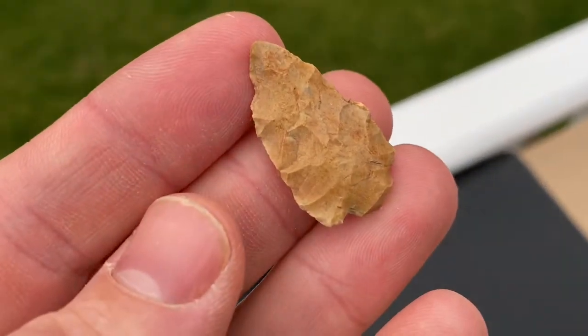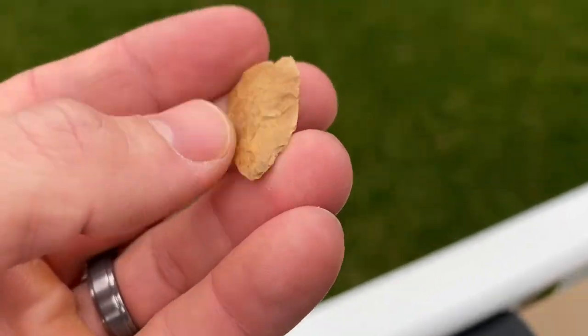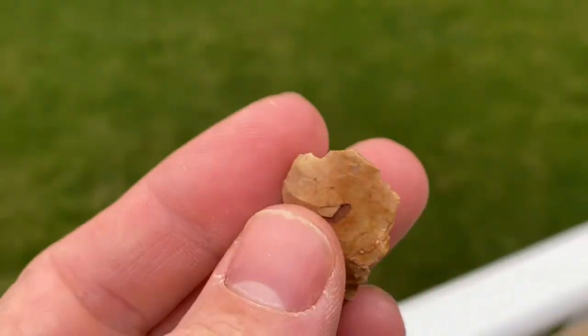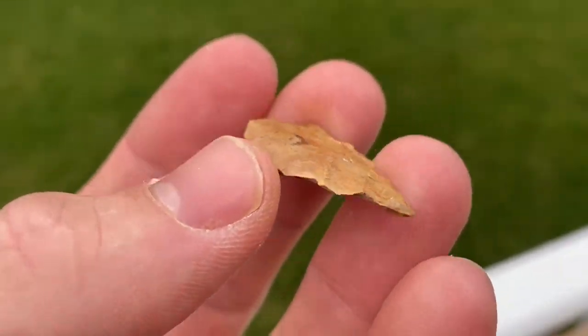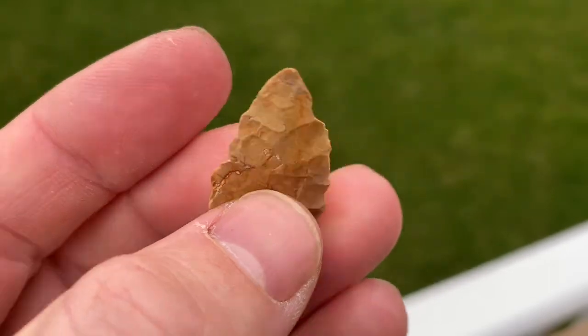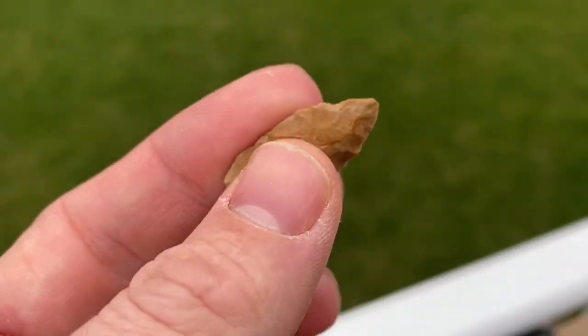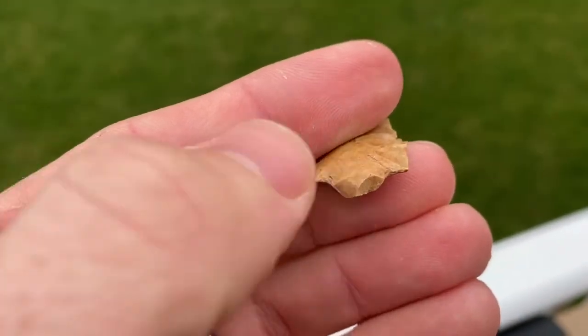And actually, this is another one that's found in that lower area. You can see how brown it is. This thing would have been probably pretty darn nice. It's got some killer flaking on it. Super thin. That light's showing up how well it's flaked. Yeah, it's worked really well. But it's got a little broken base on it. But yeah, that would have been super nice.